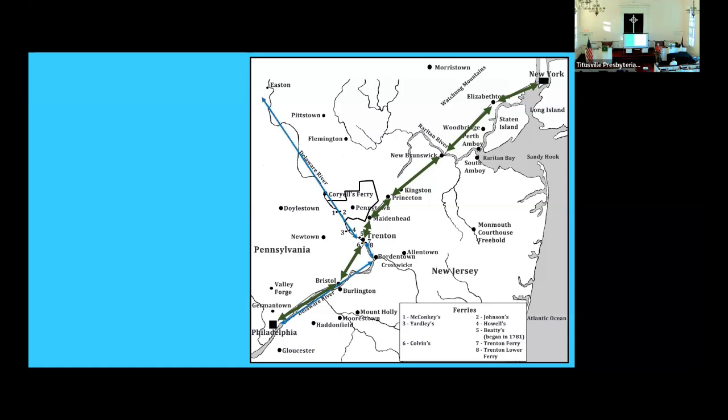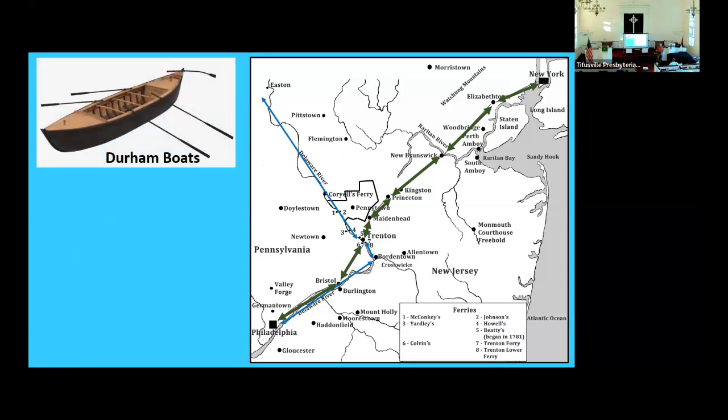Now, everybody has heard of Durham boats, right? And you associate Durham boats with Washington's Crossing on the night of December 25th. What I really want to get across to you quickly is people in Hopewell at the time of the Revolution knew all about Durham boats. They saw them every day because the Durham boats were going up and down the Delaware as commerce. They didn't carry people. They did that one night, but they didn't carry people.